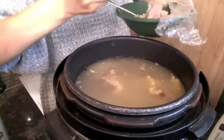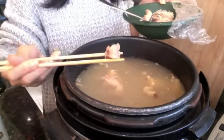I want to try it out whether the bone has been softened. Yeah, you can bite into the bone. This is the tendon.